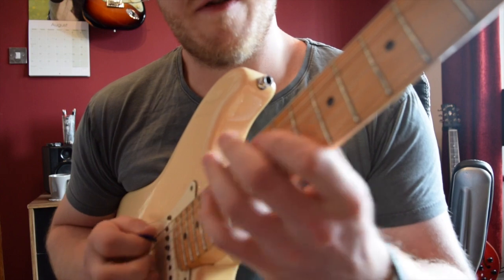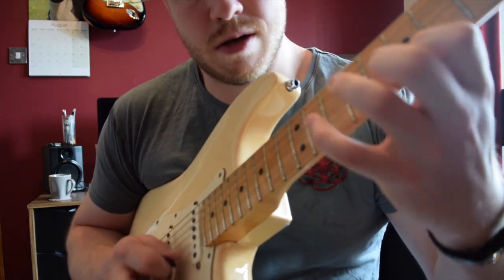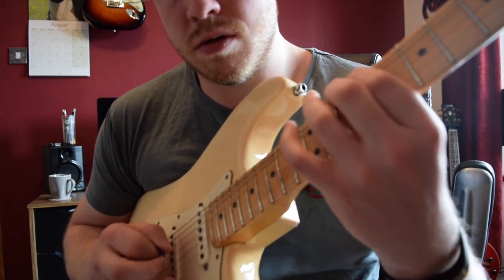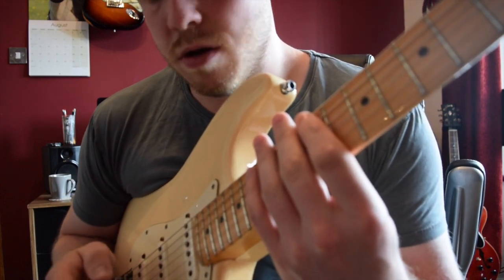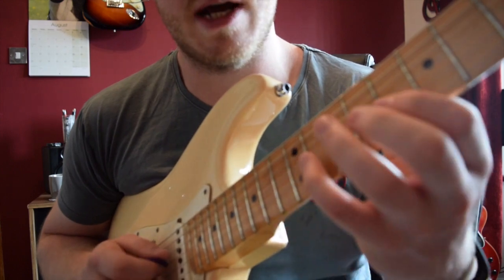So if I'm playing quicker stuff, the pick's just gliding through the strings there. That's all economy picked. But say if I was to play something a bit more swing, maybe some slightly more bebop sounding line.